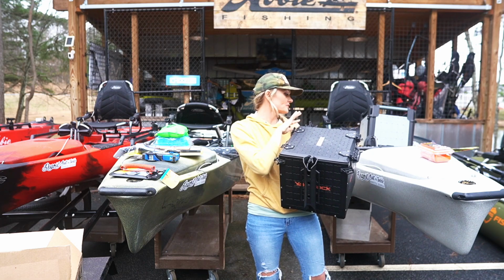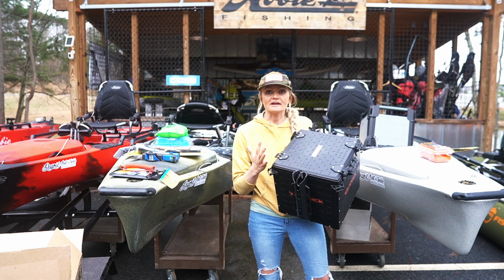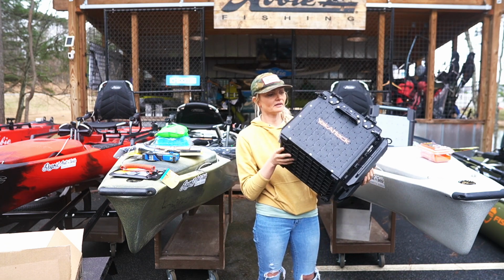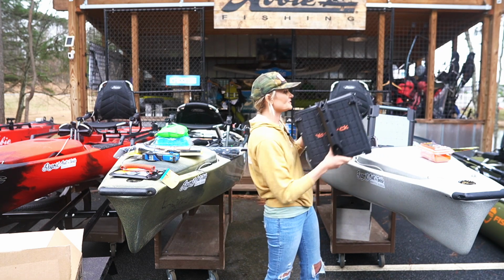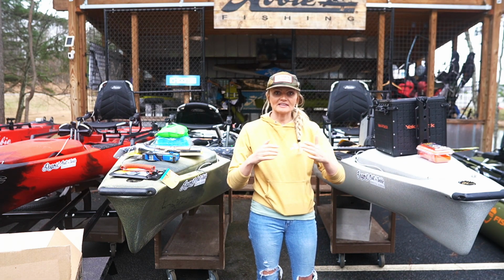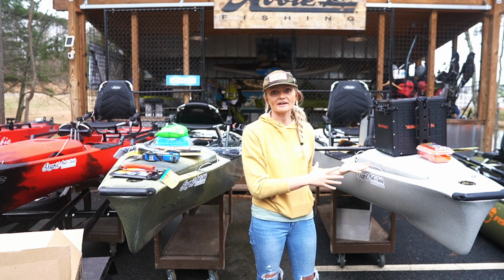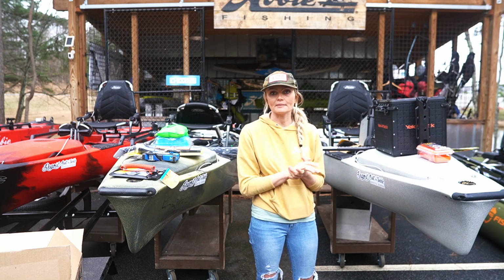You can do it on the H crate as well, but this box comes already set up to customize however you want. It's got a lid on it too. It's rock solid. And Yak Attack makes a variety of accessories that work with this crate. But just having a crate for your tackle, for rain gear, for whatever you want, I like to keep everything in the crate so you can lift it out of your truck, put it on the kayak, and you're not having to unload and offload all kinds of things, taking up time when you want to be on the water.